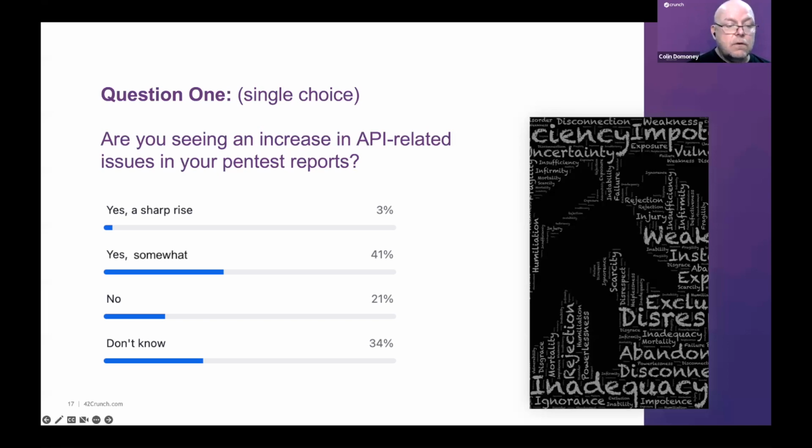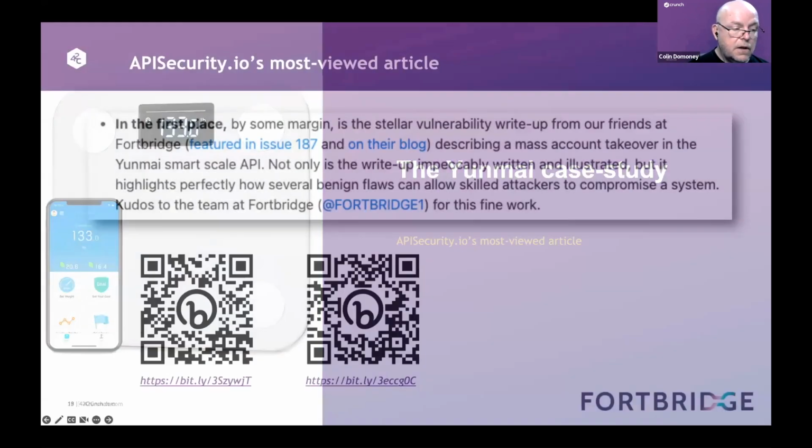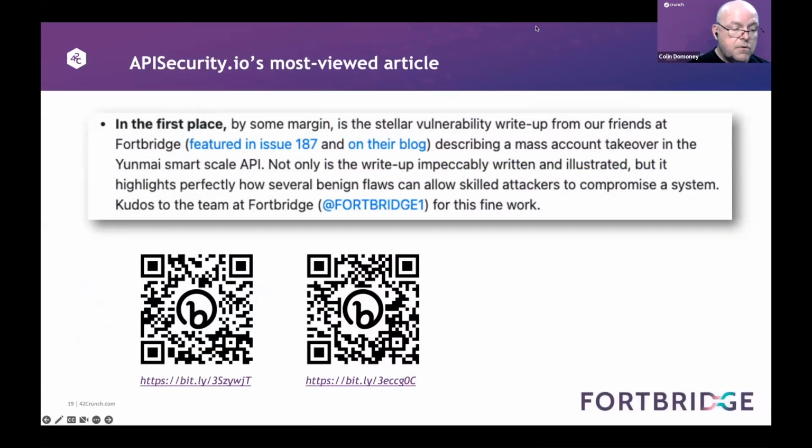Right, thank you. So what we're going to do now is focus on the Yunmai report that we had. It was API Securities' most viewed article last year. It came top. If you haven't read it, grab the links. There's the original post. There's our post on that as well. And if you really want to see the skills that skilled hackers can bring, this is a great read.